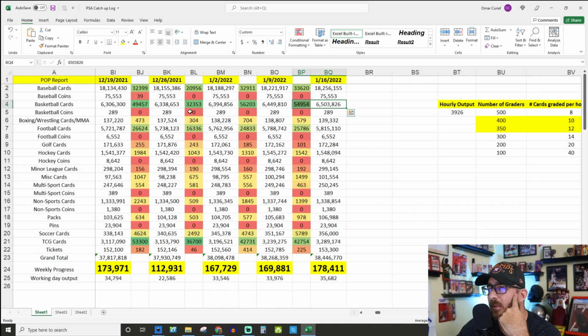Over the last couple of weeks, we saw that number drastically go down. They were at like 30,000 a week. Man, that was a peak low right there. And then over the last couple of weeks, they've kind of been back to that number one spot. So we're starting to see the numbers from TCG die back down as we're coming off of that big influx, that big craze of everybody sending in TCG cards last year sometime.